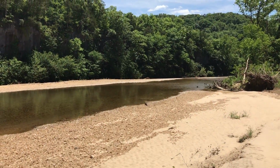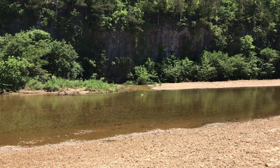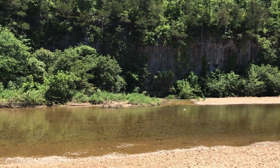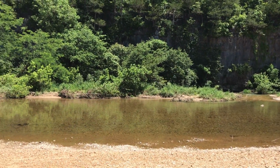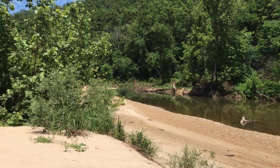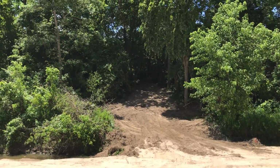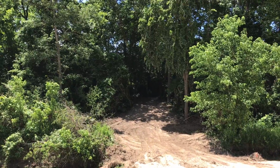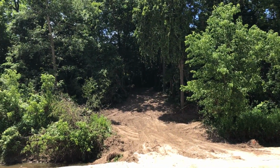There's Bryant Creek. We haven't had any rain for several weeks, so the water's a little low, but it is crystal clear. We're up here on the sandbar. Oh man. Big mature timber on this property. I mean, this is gorgeous.